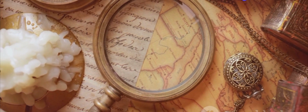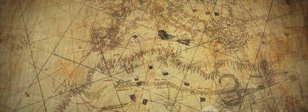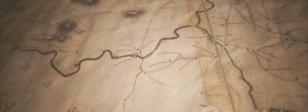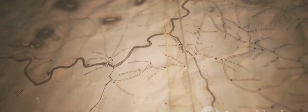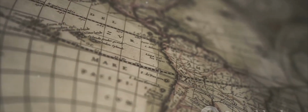Imagine a time before Google Maps, before satellites, when the world was still largely a mystery. In 1531, French mathematician and cartographer Oronce Fine crafted a map. This was no ordinary map. Fine's creation offered a new perspective on the world, shaped by the latest scientific knowledge and the allure of the unknown. Fine was a mathematician, astronomer, and inventor.